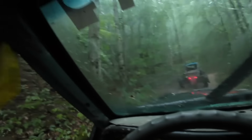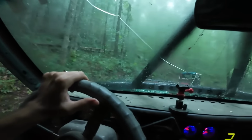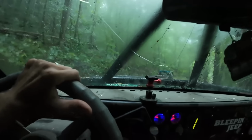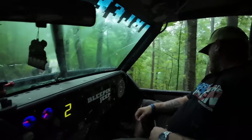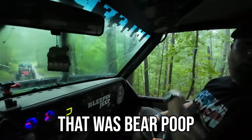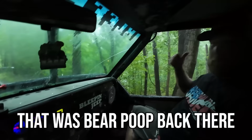Okay, this is our situation update. We're gonna try to continue to wheel. I've got this as my window. Up front there, he's got his head sticking out the door to see. I can't see a whole lot. Just don't let me fall off the mountain down there. Yeah, you won't fall off. Oh, that was bear poop. Bear poop? That was bear poop back there.